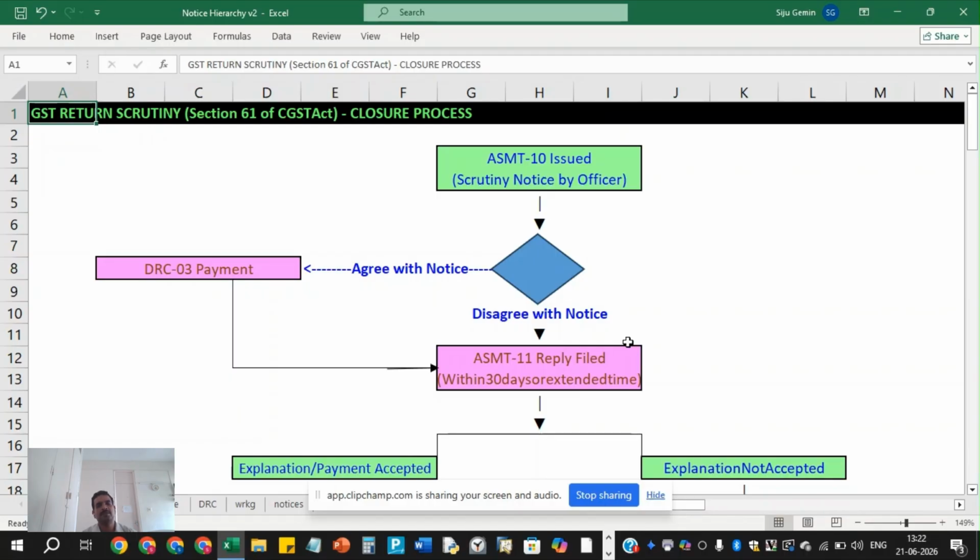Today, we'll look into an important topic: if we receive a notice from the department, how do we handle it? In case the department officer rejects our reply, what are the recourses available to us and how do we get to the closure?